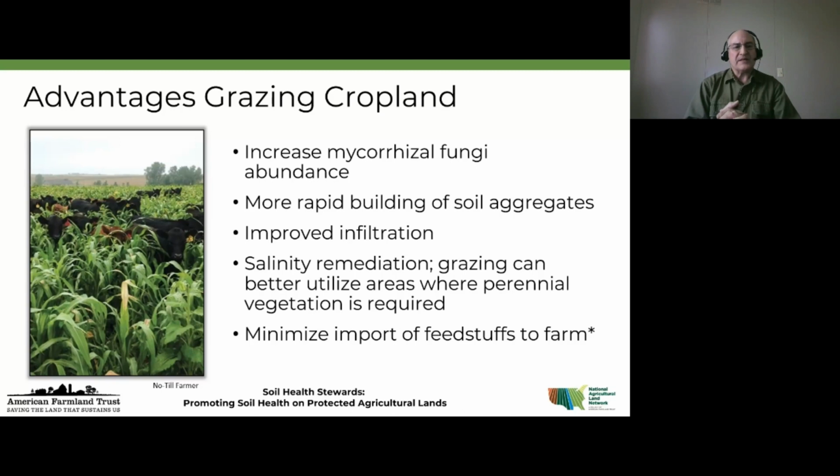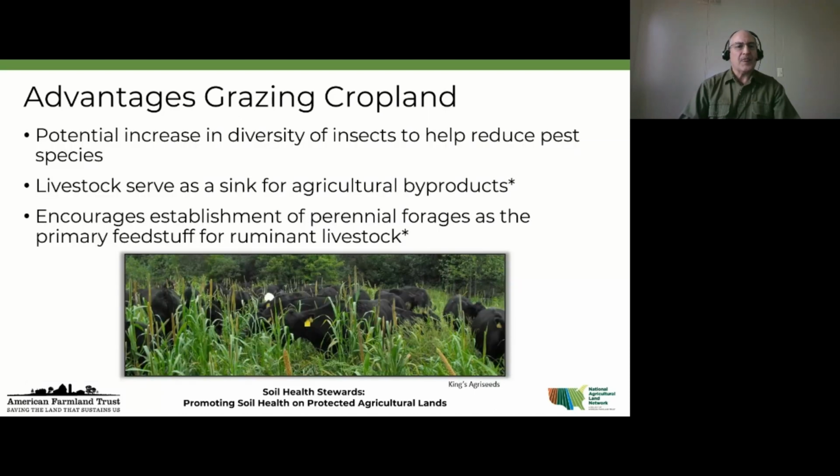And also minimize import of feedstuffs to the farm. So if you have the ability to graze those cover crops, you're not buying as much feed, you're not overutilizing the pastures. So it's just reducing costs that way. A potential increase in diversity of insects. There's been some studies to show that, to help reduce pest species.